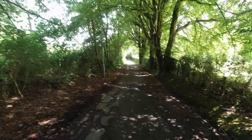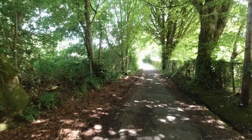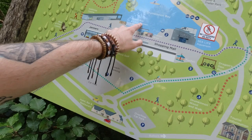Now I have the Sons of Anarchy theme tune in my head. And here we are, folks. Loch Lomond Shores. So we're here. We're going to walk up. We're going to take in some views of Loch Lomond, head around, and then train station, and we're done.